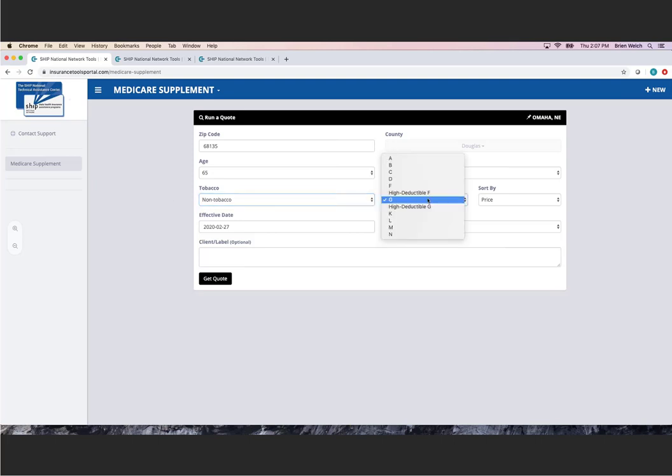We'll also provide the plan associated with the quote that you want to run. So you can see I've defaulted this to plan G, but if you'd rather run a high-deductible G or a high-deductible F or an A or an N and so forth, it will allow you to view those other plans and options as well. We have a sort by feature here. This will default to price, and we'll get to that in a second, meaning that it's going to sort the results cheapest to most expensive. But if you'd rather see them by rating, so you could be working with a beneficiary that says he only runs an A-rated carrier, you can sort them by rating. Or if you'd rather just see them alphabetically, A through Z, that's also an option.